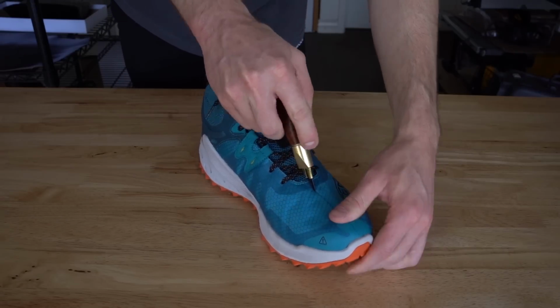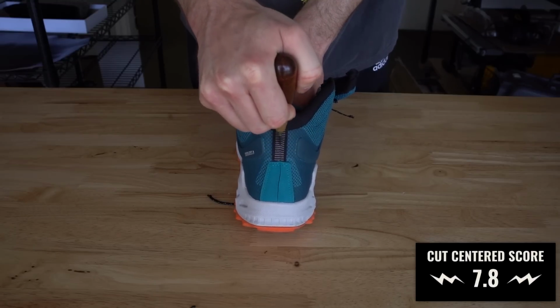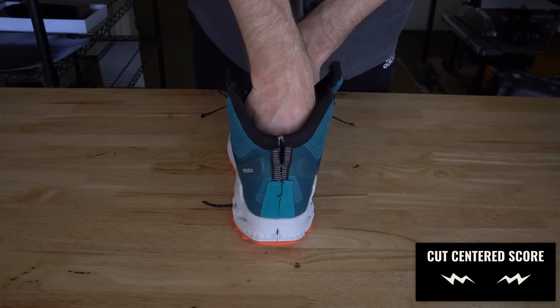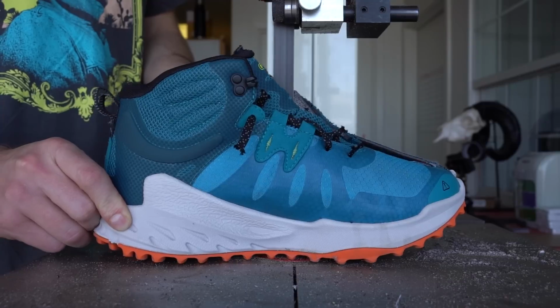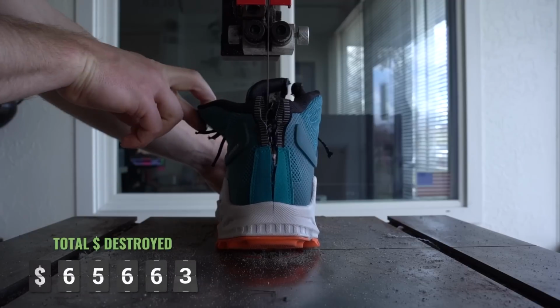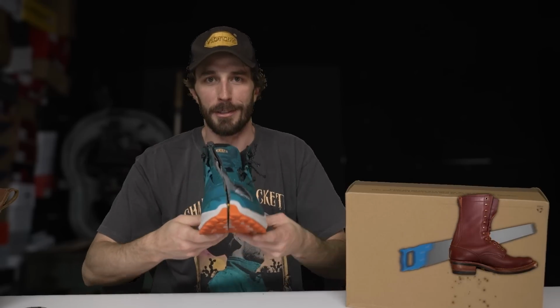So now let's cut these in half, see what's on the inside, and see how much foam they actually packed in this so that we can really get an idea of the visual difference between these two boots. All right, we got them cut in half, so let's see what's inside.